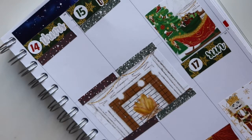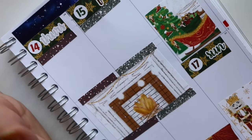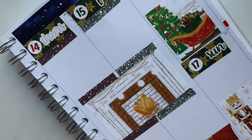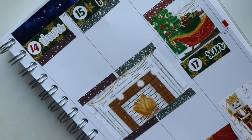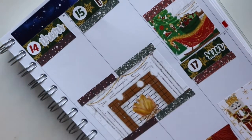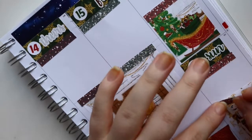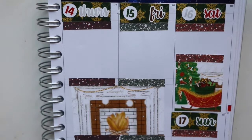Did it come with headers? Don't know. I might need to buy glitter headers for that. So that's the glitter headers and washi, so I can stop rambling and actually get to day by day.